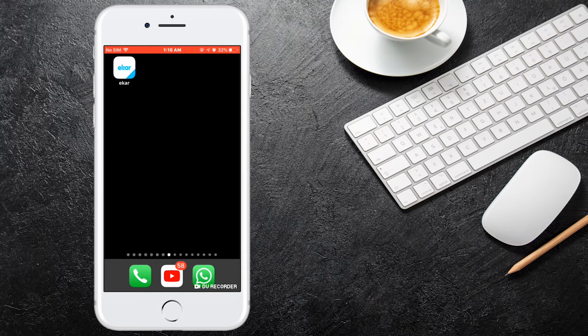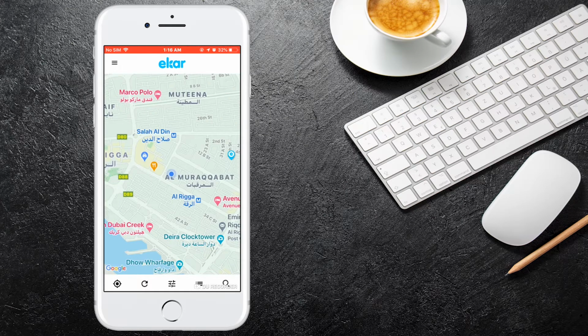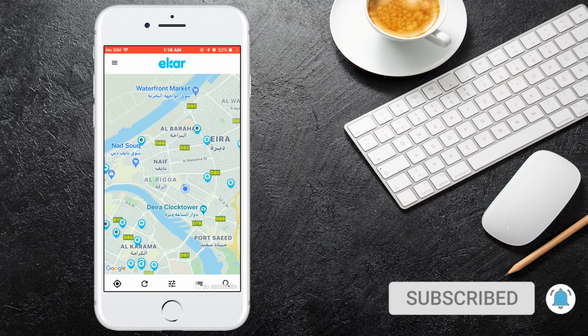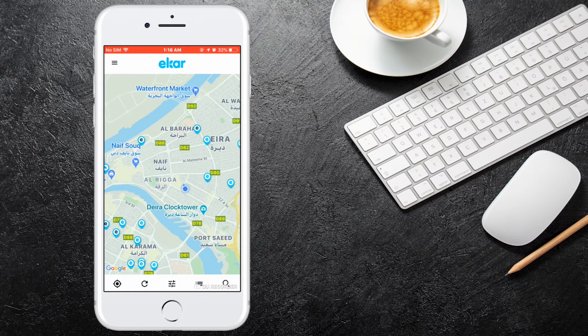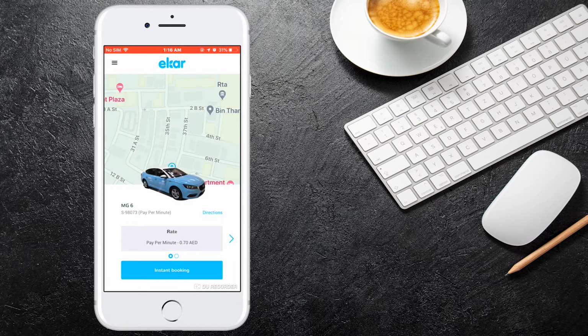My fifth application is ECar. This application is for if you want to rent a car. You just download it, and you can rent a car from this company. Here you go, you can see your current location. Go back a little and you can see there are a lot of cars, and there is a logo for E, which means all these cars are available here. If you want to rent a car, just click on the car you want to rent. You can book with your debit card. Install this application also to rent a car.